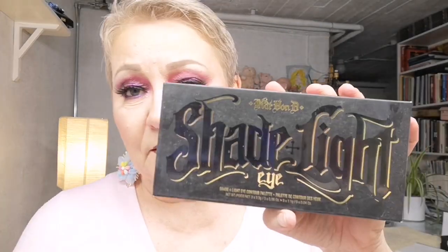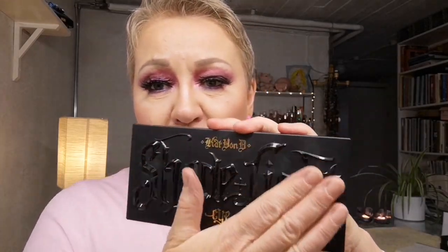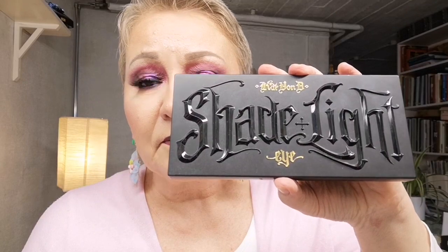And Kat Von D, and this is the real Kat Von D Shade and Light palette. This is a shadow and contour palette, but I only used it as an eyeshadow palette. This one I've used a bit, because they are black and cool tone browns, and I like that better. And I love the way Kat Von D did her things. I love the packaging and her style. And I was so sad when she disappeared, because now it's not the same anymore.